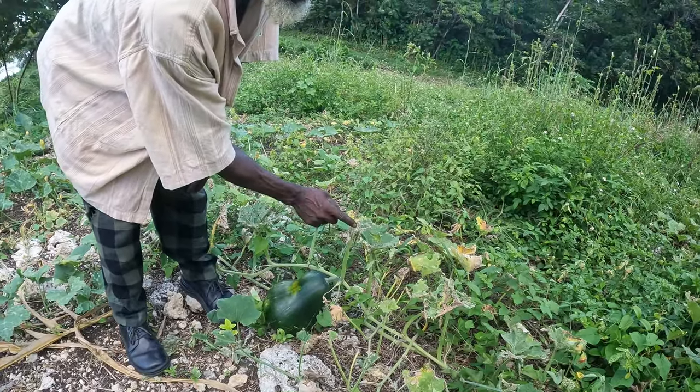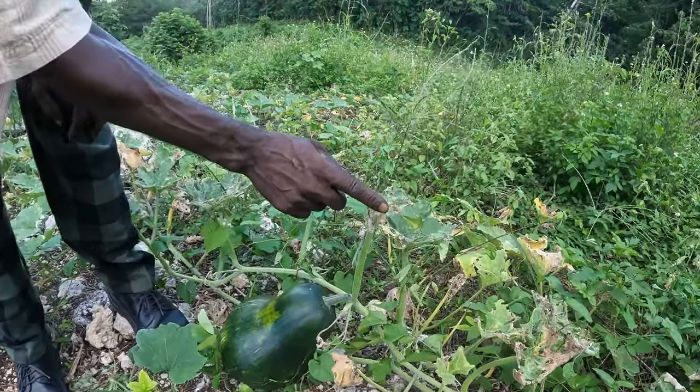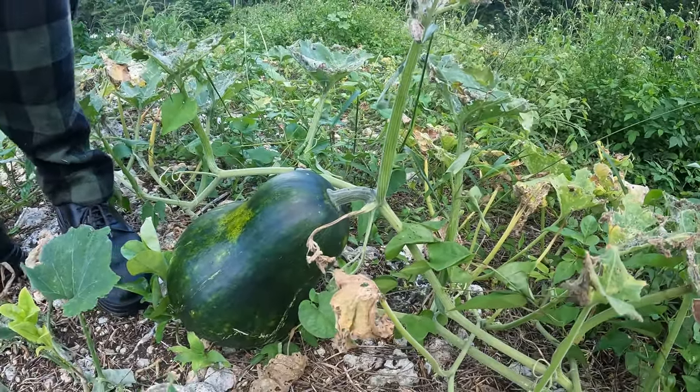So Clive, go and tell me how he knows when the pumpkin is full. Yes, it drops like this. Okay, this one right at the stem, the one right at the stem. It drops like this. Okay, so you get dried out.